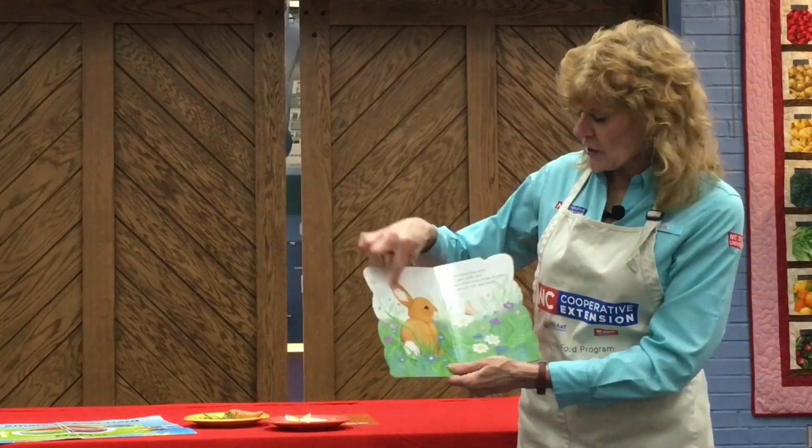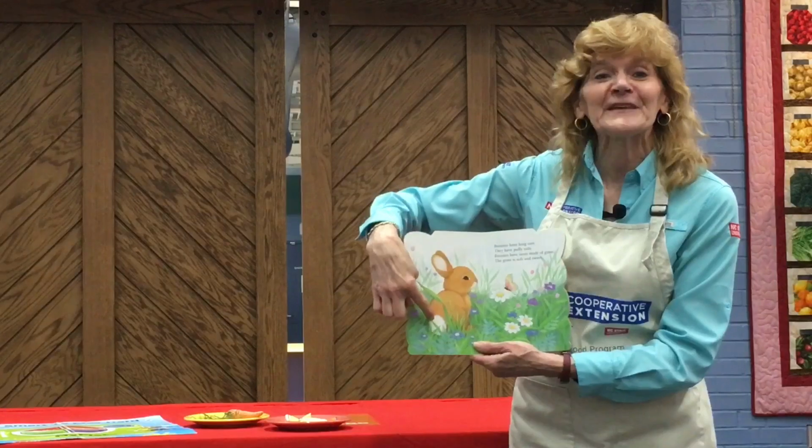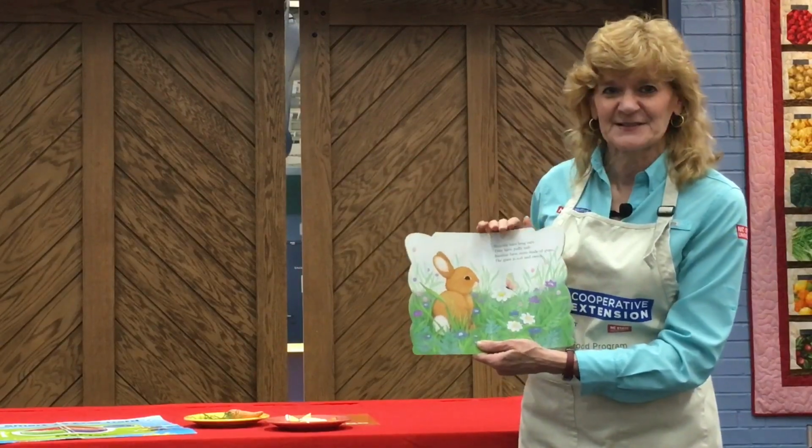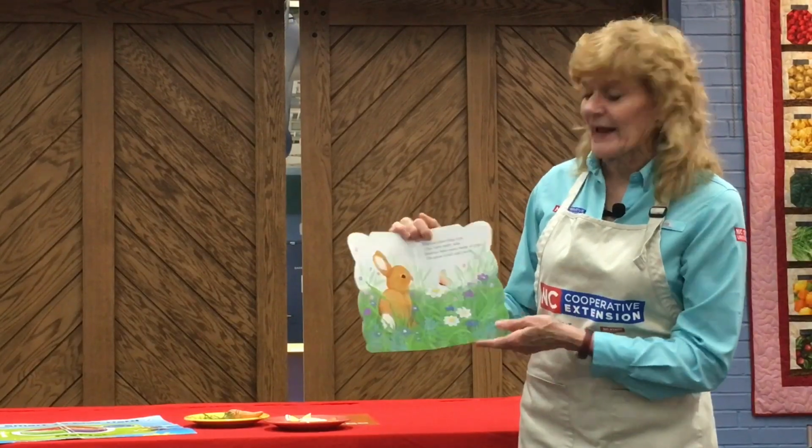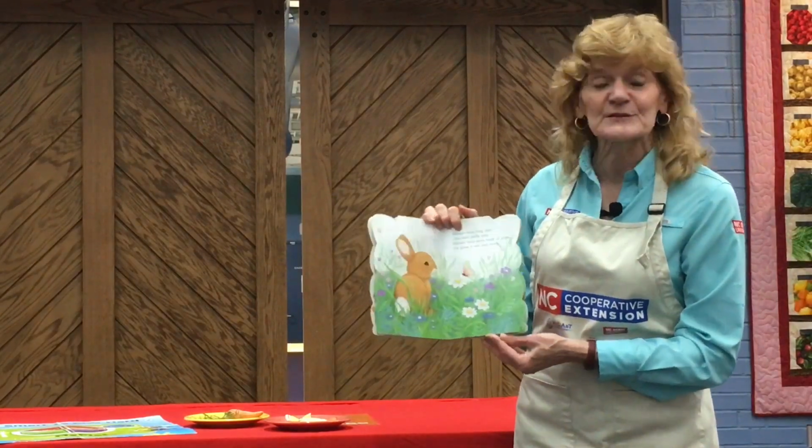Bunnies have long ears, and they have puffy tails. I really like their tails. They look like they would feel so good. Bunnies have nests made of grass. The grass is soft and sweet.